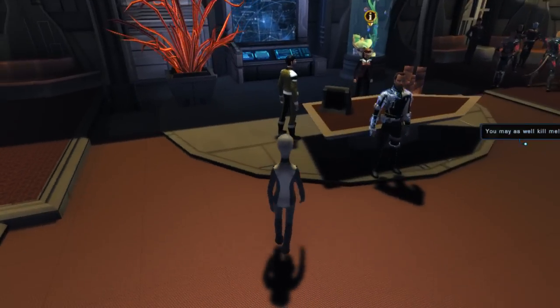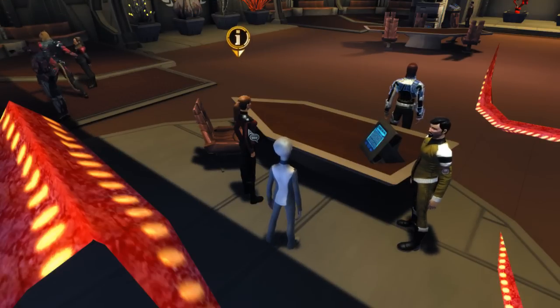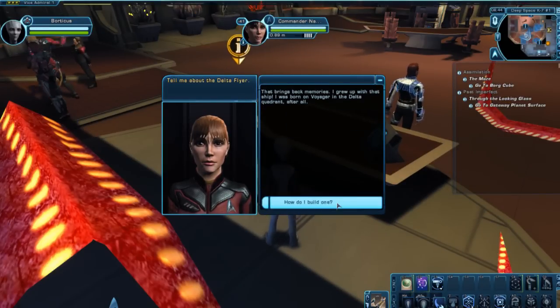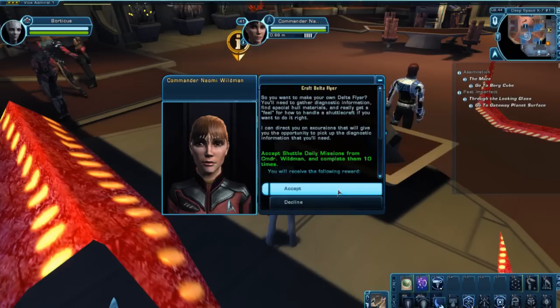And then one last little thing that hit over the week was you now have, just in this last patch, a craftable Delta Flyer. And you can do a new daily shuttle mission to go get craftable supplies. Kind of tedious, but if you're into crafting, you're into tedium. So it's right up your alley.